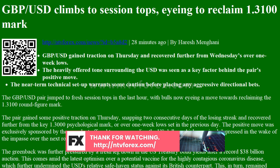Levels: previous daily high 1.3068, previous daily low 1.3006, previous weekly high 1.3186, previous weekly low 1.2982, previous monthly high 1.317, previous monthly low 1.236, daily Fibonacci 38.2% 1.3029, daily Fibonacci 61.8% 1.3044, daily pivot point S1 1.3004, S2 1.2973, S3 1.2941, R1 1.3066, R2 1.3098, R3 1.3128.